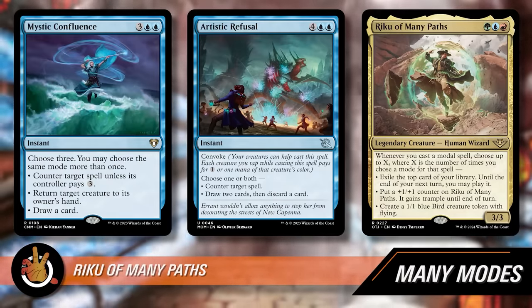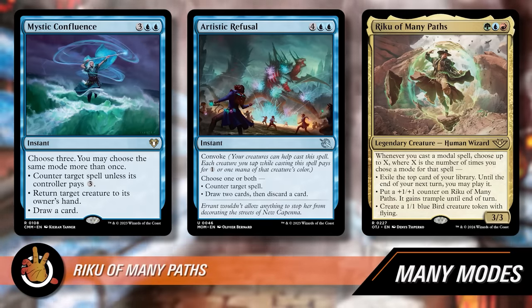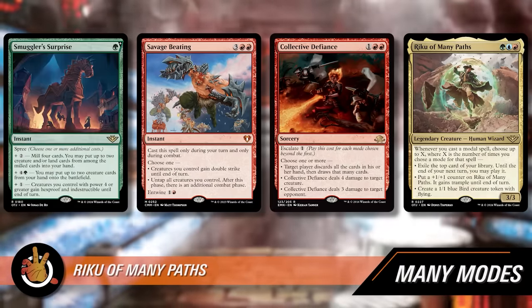Again, like with Kellan, this is going to have a lot of keywords that you can keep an eye out for. The big ones that I looked at were Escalate, Entwine, and the new one from this set is Spree. Spree! Which is pretty sweet.